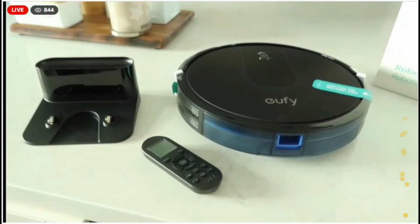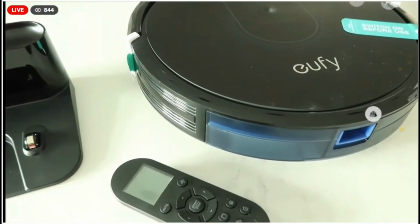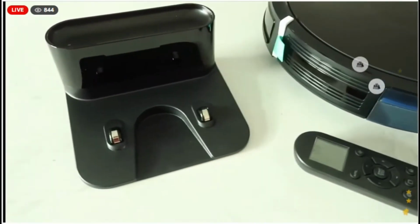It has premium features like an anti-scratch tempered glass top, and it uses an infrared sensor to avoid obstacles. It has drop sensing technology to avoid falls, so it won't fall down your stairs, and it comes with everything you need. It also has a 12-month warranty.